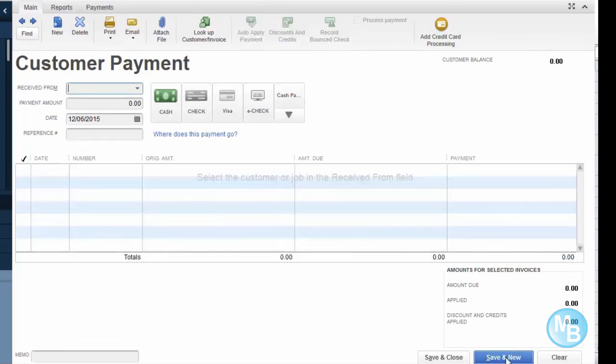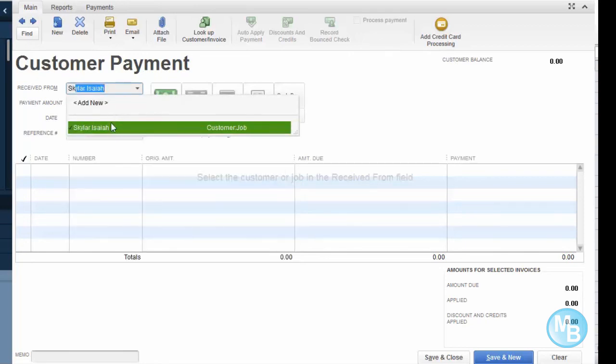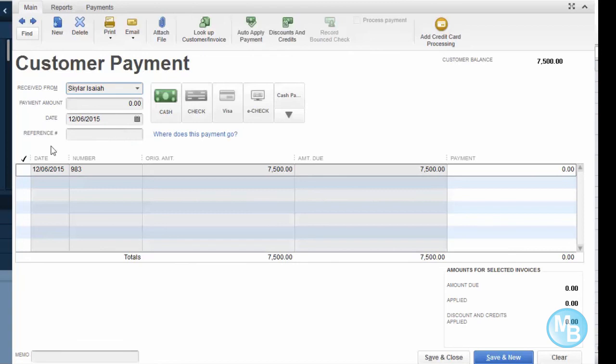I'm going to be using a check for the next payment received. And this person is Kylar Isaiah. And full amount received, 2006 for the receipt number, and this person is basically paying by check.